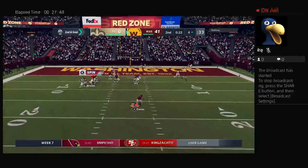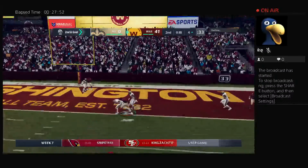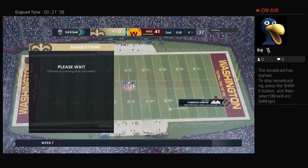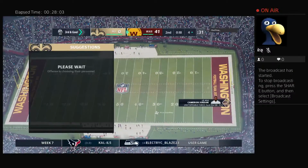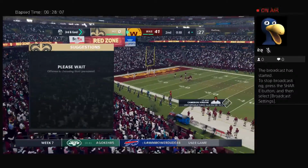Eason sets to throw it. Flushed out right. Looking end zone, but it's incomplete. Was trying to get it to Terry McLaurin, but now it's third and goal. They certainly did a nice job improvising there, extending the play, hoping someone would come open downfield, but they never did.